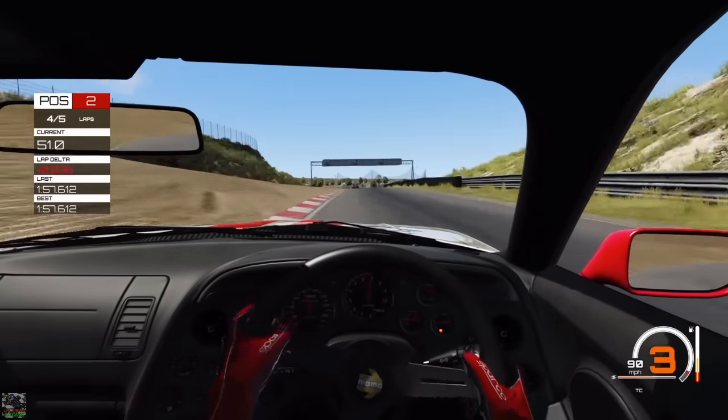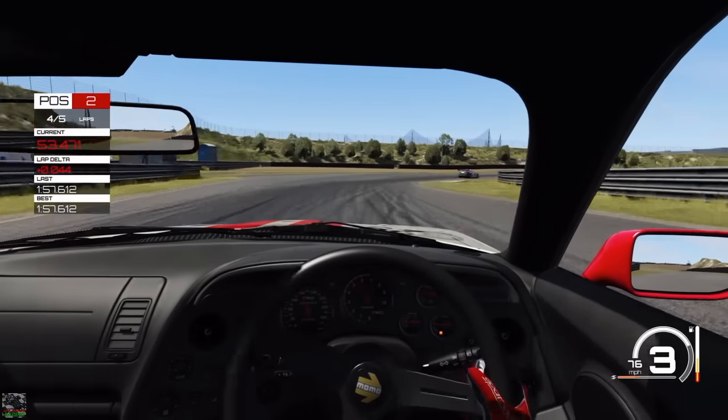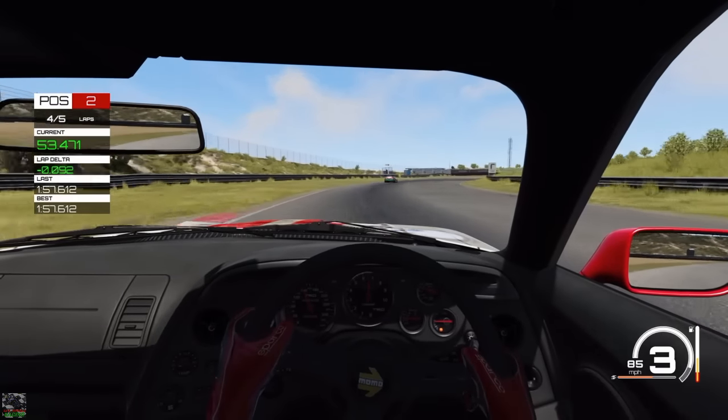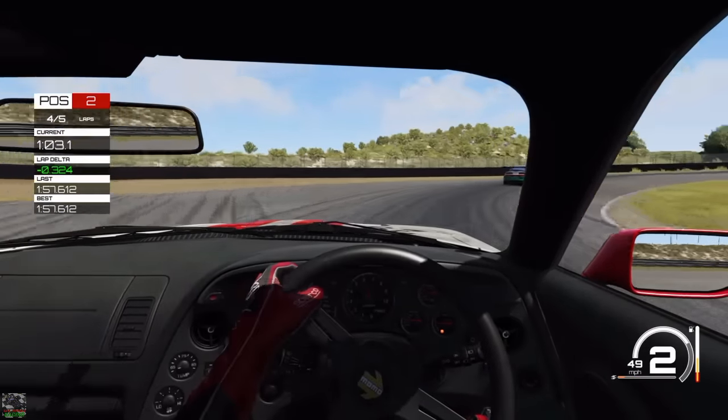For the first experience on this circuit, it's actually quite a decent circuit. This would definitely suit the smaller, more nimble vehicles around here with a bit more grip. Definitely have a go a few more races around here. It's definitely a fun circuit.